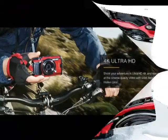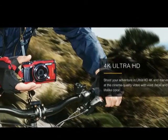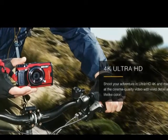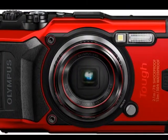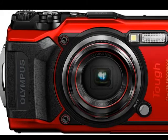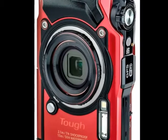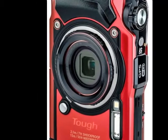Variable macro system comprised of 4 macro shooting modes, magnified shooting up to 1 cm from the end of the lens, 5 underwater shooting modes including underwater microscope, 3 underwater white balance modes. 4K movie and Full HD 120 fps high-speed movies can be recorded.